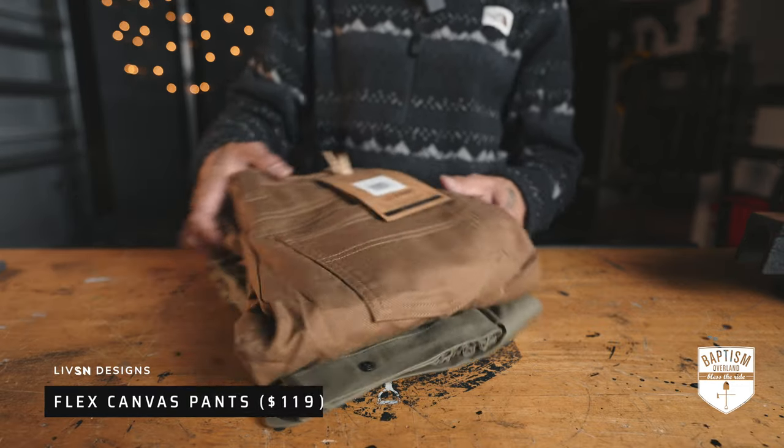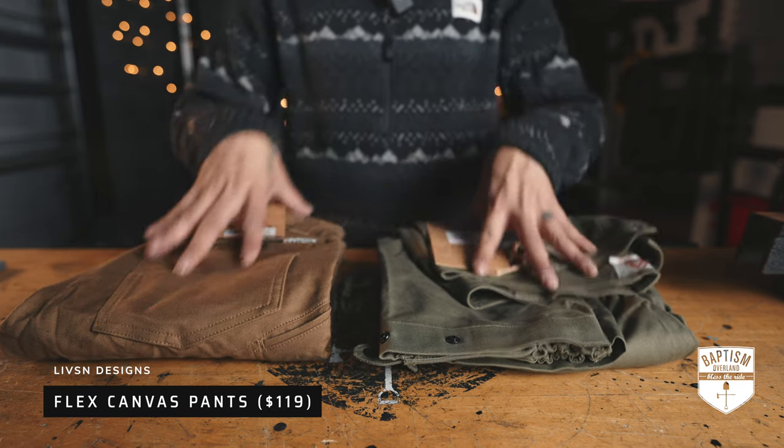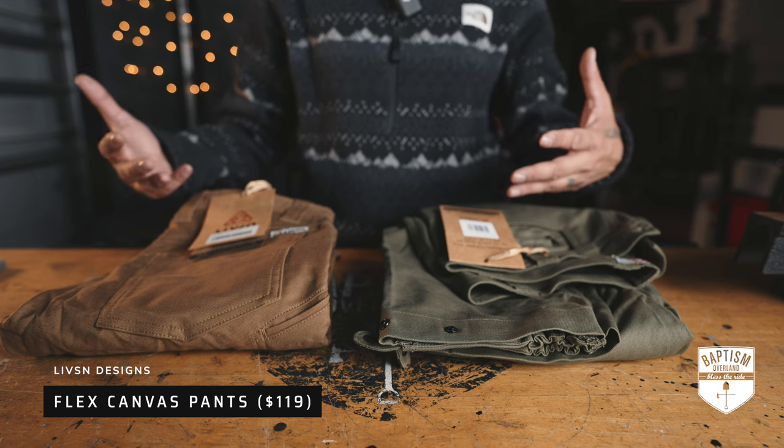Pants by a company called Livsn. One for my wife and one for myself. I just got these, that's why we haven't even had a chance to really try them out yet. I did put them on, and they're super comfortable.